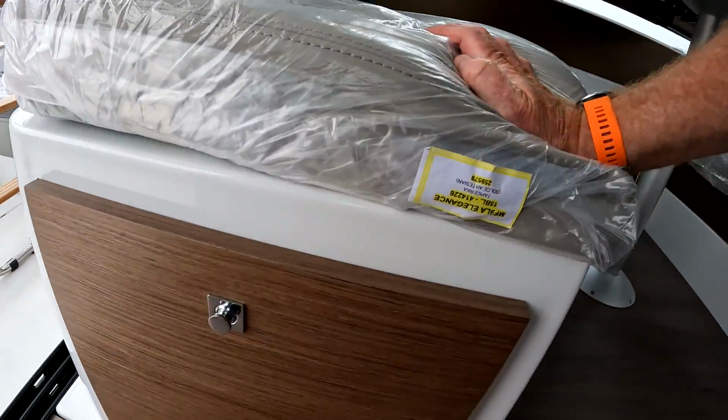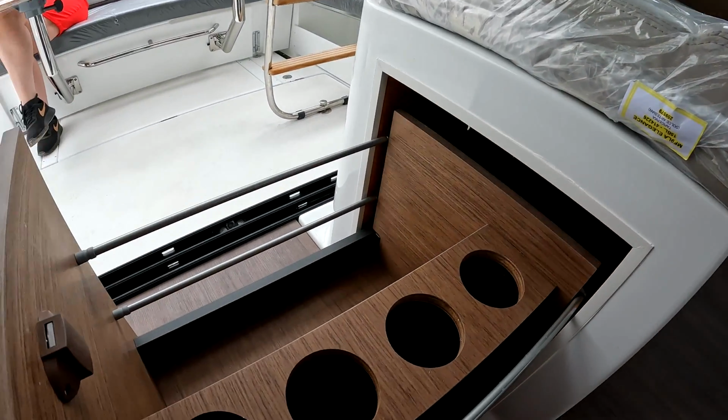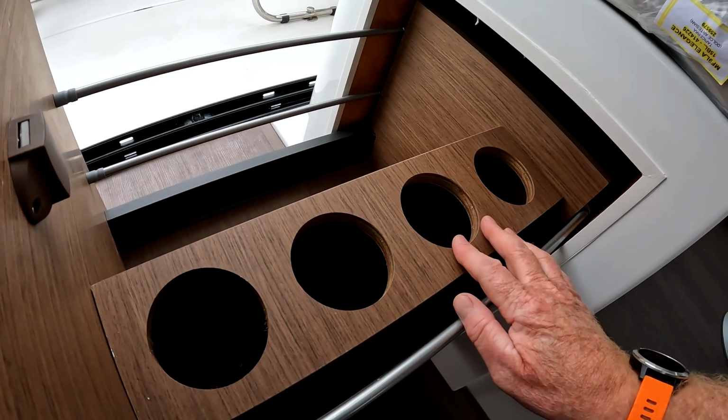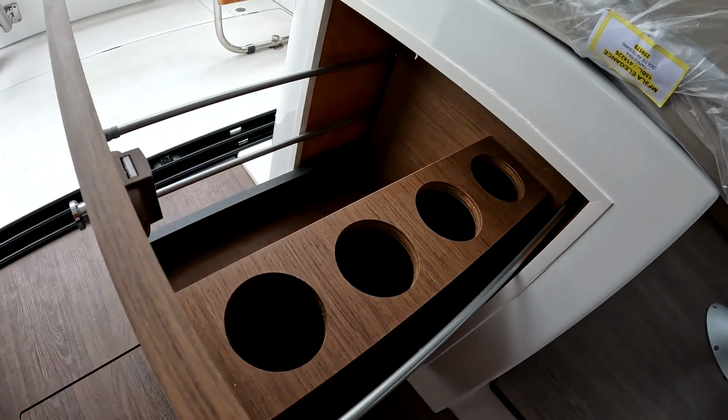Underneath that seat here you've got one of these nice pull-out drawers, good space, and of course one may be putting, well, I can't imagine what you put in there, can you? Could it possibly be a bottle or two? It may well be.